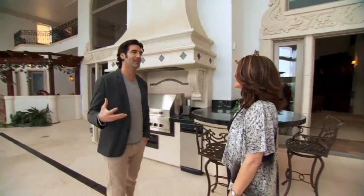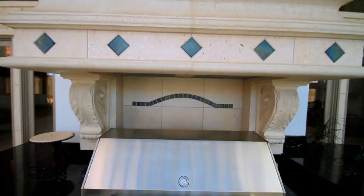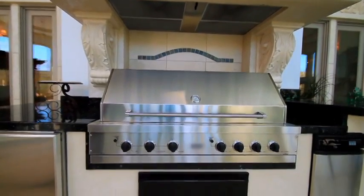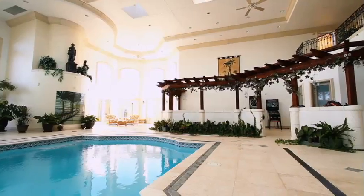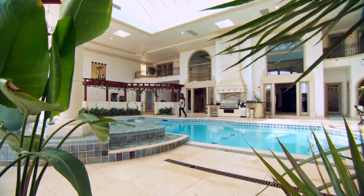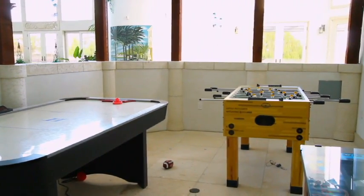First off, you don't see too many indoor pools in people's homes, but you also don't see this, a beautiful, full-on, basically commercial grill, but you have to have ventilation inside. Sure, grills can get really smoky. Oh yeah, they can get really smoky, and it takes it right on up. It's got the little kids area too, that goes from the indoor playroom for the grandkids to this beautiful outdoor play area. They can just hang out in here and play video games. Ooh, a foosball table.